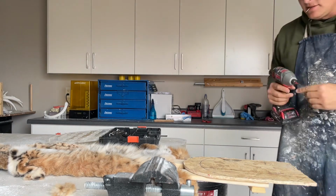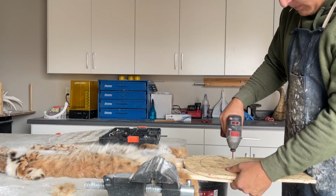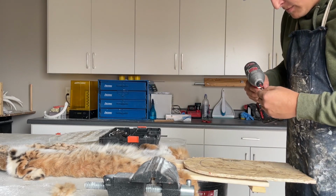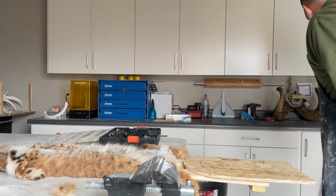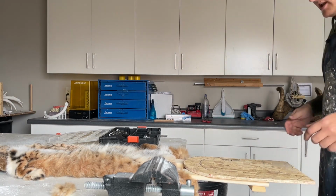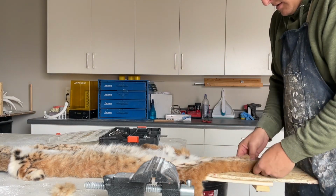I'm just going to add my little extension board on here. It's not necessary, but I like it. Helps me stretch some legs long, because I've already got this cat stretched to width. So now I just want to get it as long as you can get out of it.